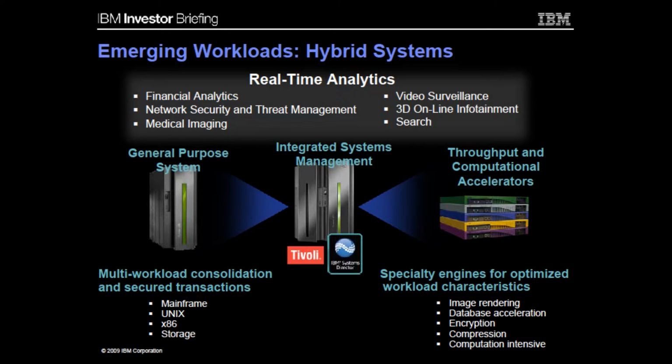But think about this hybrid system being taking the capabilities of a general-purpose system, and general-purpose systems today do a very good job in terms of dealing with multiple workloads, in terms of consolidation, and also providing the secure transactional platform, and then integrating into those systems new types of accelerators that are tuned to the characteristics of the workload. So we'll be doing different types of specialty engines that will optimize the workload performance. And then you wrap that with integrated systems management because we will continue to drive advanced virtualization and automation for a dynamic infrastructure.